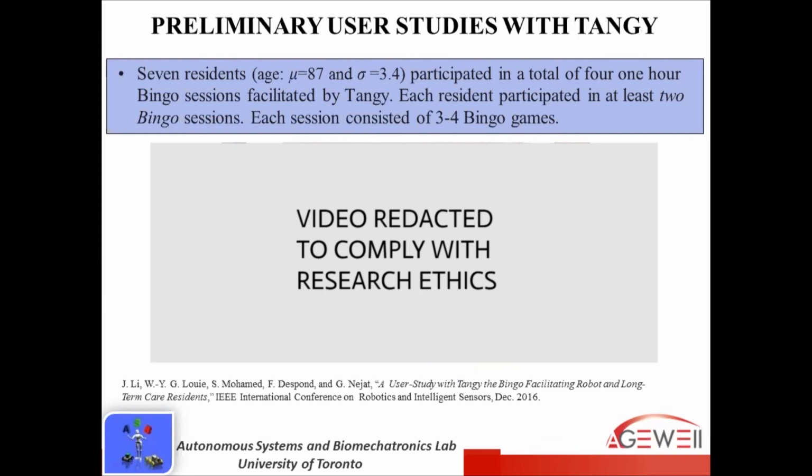Oh, good work, guys. And the participants enjoyed that, and they were laughing, and some of them would dance with the robot. The idea was the robot could play about 3 to 4 bingo games within an hour time frame. And we had different participants. There were 7 participants that came to play in these 1-hour sessions with the robot to see how they were engaged with this type of activity.